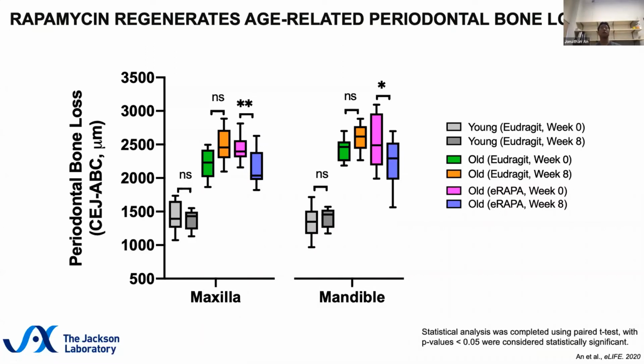So overall, even in the Jackson colonies, the same animal before and after, what we found was that there was this regeneration of the periodontal bone. And one of the questions we asked was, there was more bone, but is this bone really good? So what is that bone quality? How is that bone quality affected? You could think of osteopetrosis, where there is more bone, but the bone is very fragile.